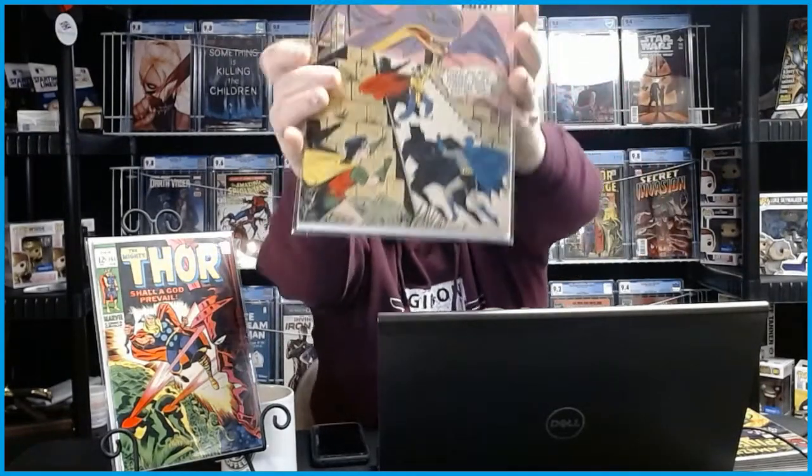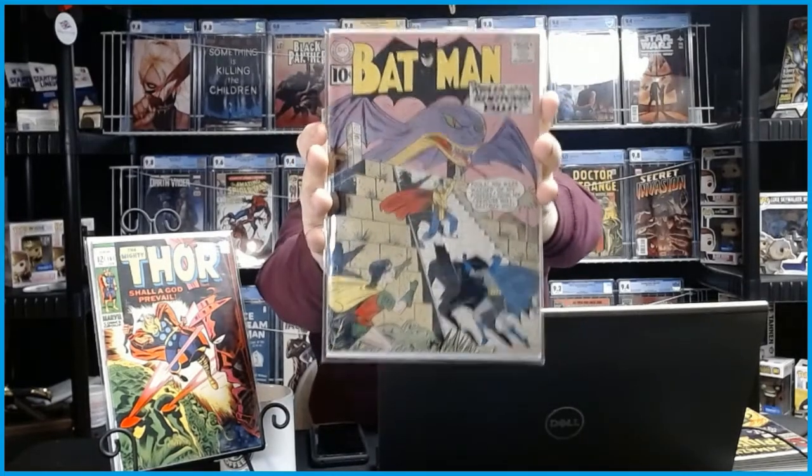This one is not a high grade, but I really want to have a 10-cent Batman slabbed. Okay. I got this one at an auction. It's Batman number 142. I believe this actually still qualifies as Silver Age, even though it's 10 cent.